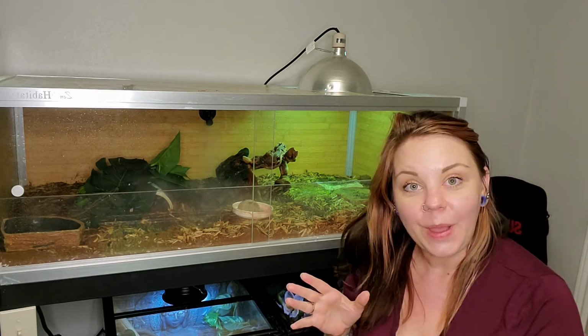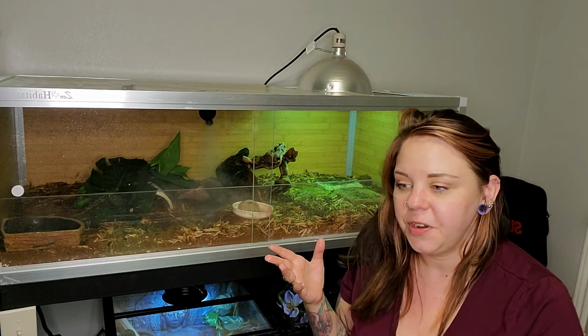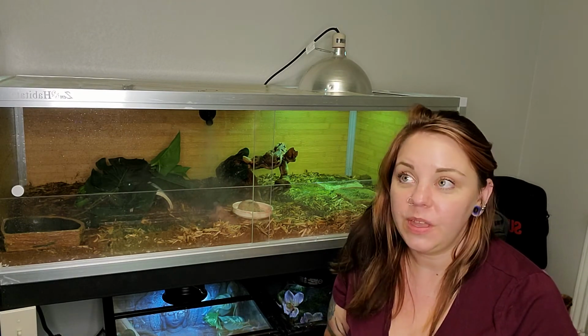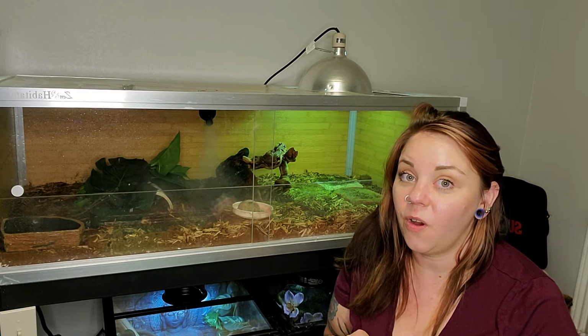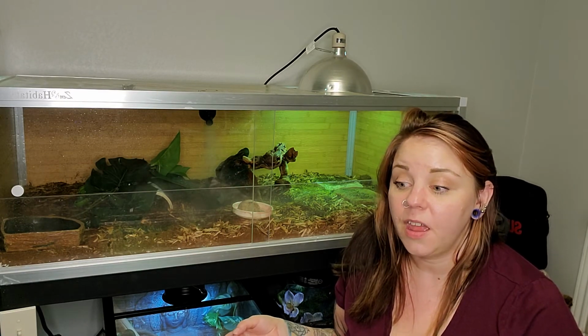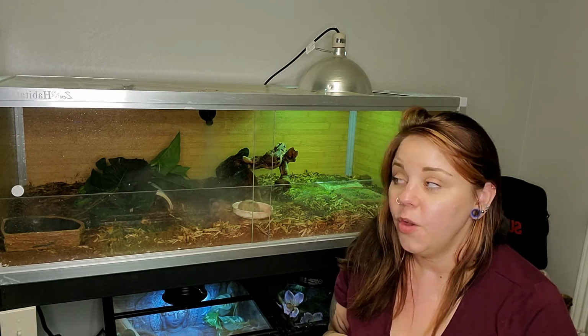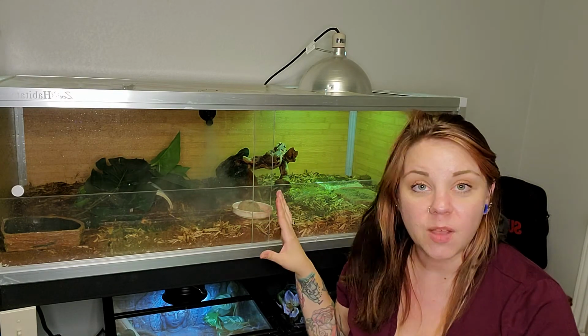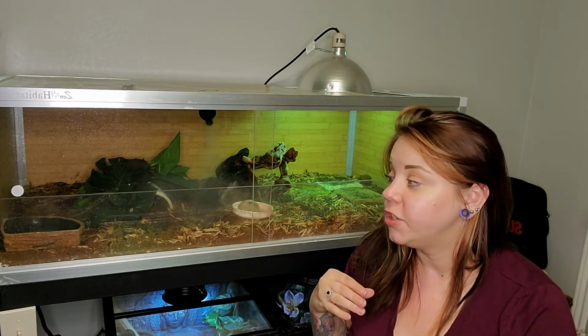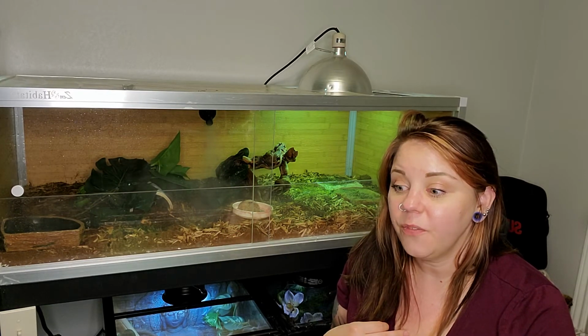So we got all of that taken out. We did end up throwing away this beautiful piece of corkwood he had in there because underneath of it, they had nested. So we threw out almost all of his decorations. If we couldn't physically sterilize it overnight in a bin of white vinegar and water, we did not keep it. We took apart his entire Zen habitat. They come apart super easily. Took apart the whole thing, soaked it in the tub for a while.